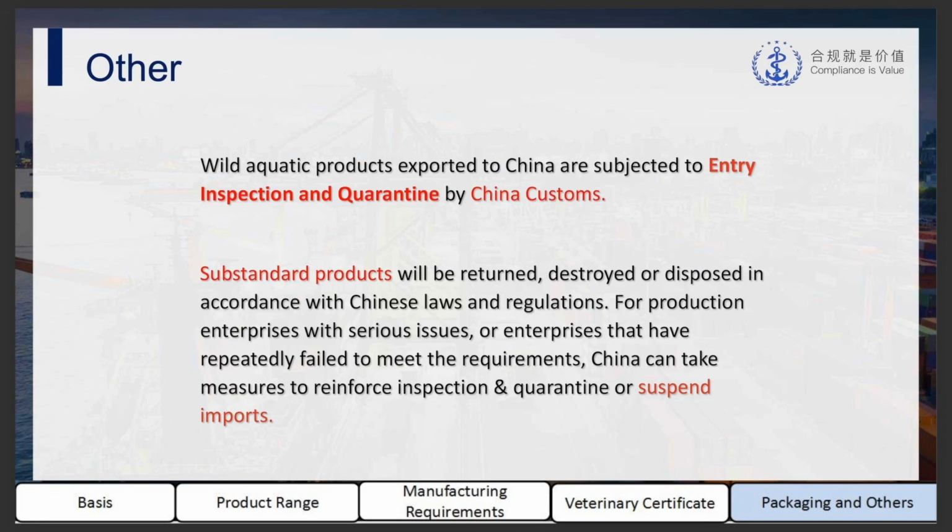Wild aquatic products exported to China are subjected to entry inspection and quarantine by China Customs. Substandard products will be returned, destroyed, or disposed in accordance with Chinese laws and regulations. For production enterprises with serious issues, or enterprises that have repeatedly failed to meet the requirements, China can take measures to reinforce inspection and quarantine or suspend imports.